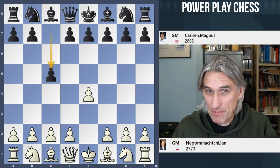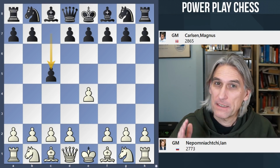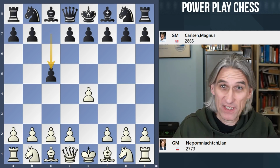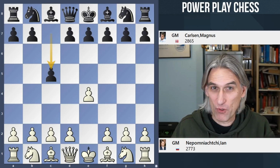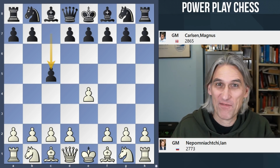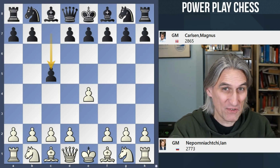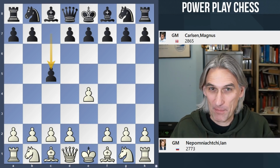Now, they were due to play 8 games. On the first day they played 4 games, all drawn. The 5th game was drawn. Then Carlsen finally broke through with a win in the 6th game. So Carlsen was one up, and this was the 7th game. So if Carlsen could just cruise through with a couple more draws, he would be the winner. So could Nepo hit back?